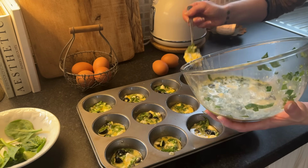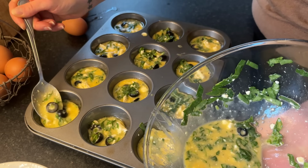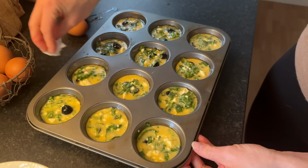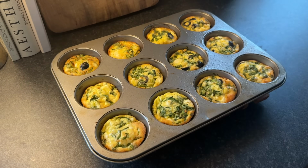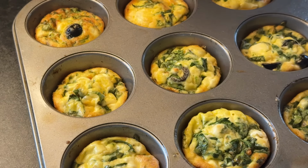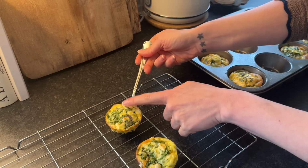Make sure the muffin tin is well oiled to prevent the egg cups from sticking. Then divide the mixture into 12 equal portions. Bake it for about 20 to 25 minutes. I like to keep mine in the oven until the edges become golden. You can loosen the cups with a wooden stick or fork if needed and let them cool down before transferring them to a wire rack. Then store them in the fridge.